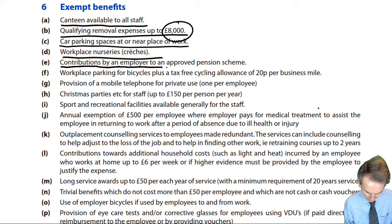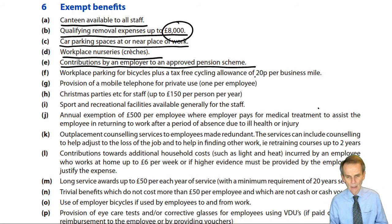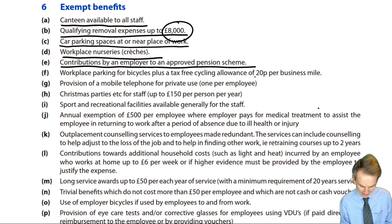Contributions, now here's an important one, by an employer to an approved pension scheme. This is something you'll see a lot more of in the next chapter, chapter 10, dealing with pension schemes. And contributions by an employer to an approved pension scheme, we'll discover in that chapter 10, there's two types of approved pension scheme. Occupational, one that is actually operated by the employer, and a personal pension scheme. And that is obviously by its very name, personal to that individual. Any such contributions by the employer to the approved pension scheme, those would be exempt benefits.